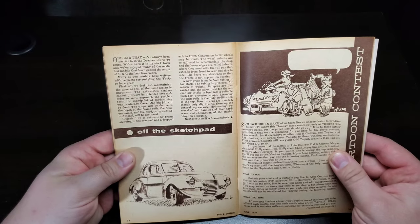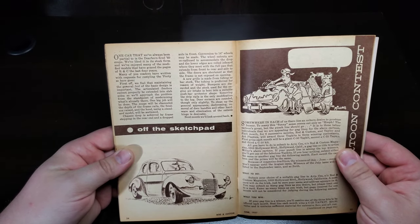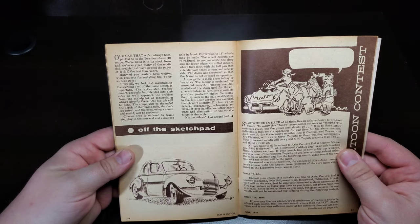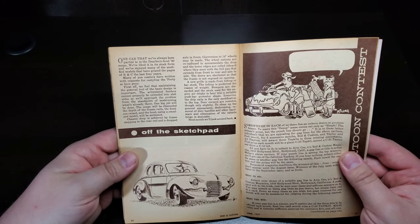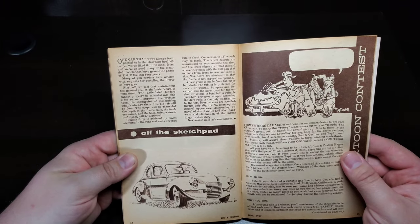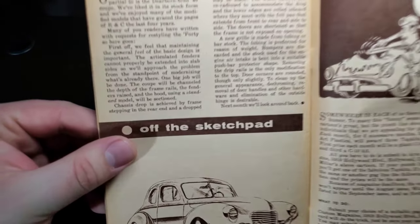One car we've always been partial to is the Dearborn-bred '40 coupe. We've liked it in its stock form, and we've enjoyed many of the modified models that have graced the pages of Rod and Custom the last 4 years. Many of you readers have written with requests for restyling the '40, so here goes.